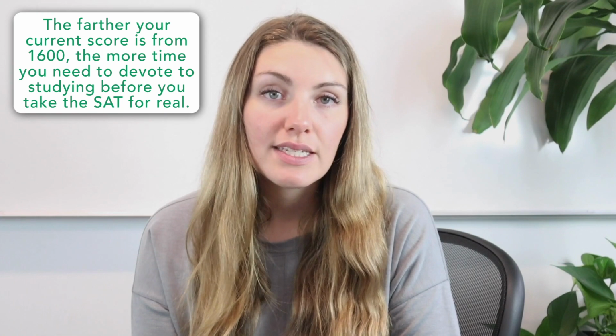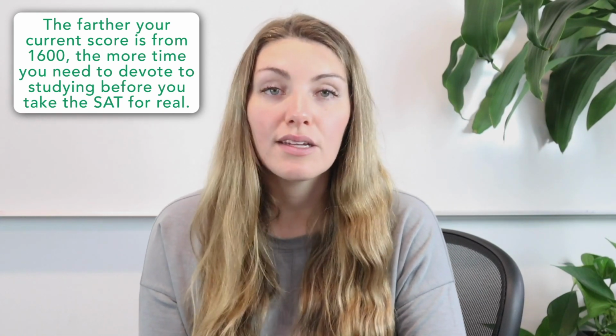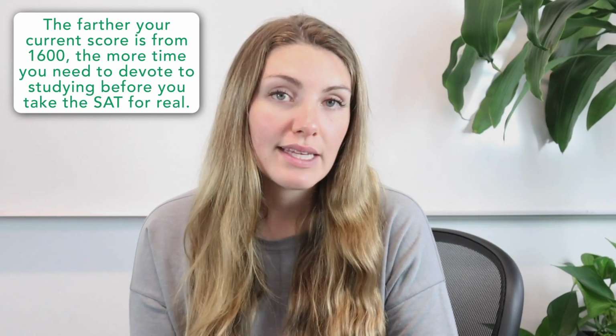Yet another tip is to just create a consistent study schedule. So you've analyzed your score from a diagnostic, you've identified your weaknesses, you know how you need to improve, and you'll get an idea for how much time you need to set aside for actually working on those weaknesses. The further your current score is from 1600, logically the more time you'll need to devote to studying before you take the SAT for real.